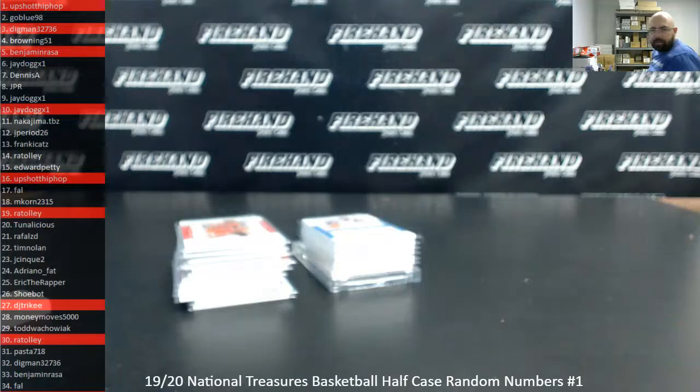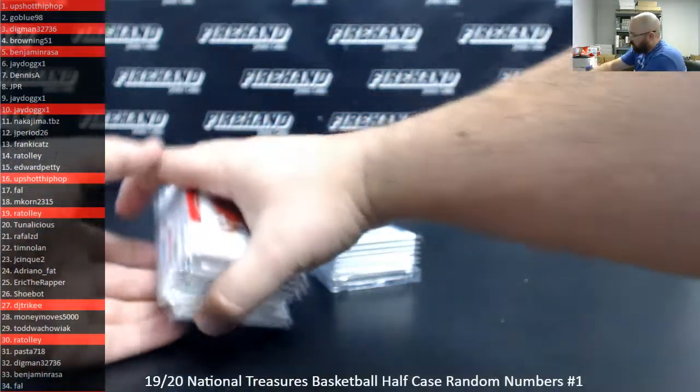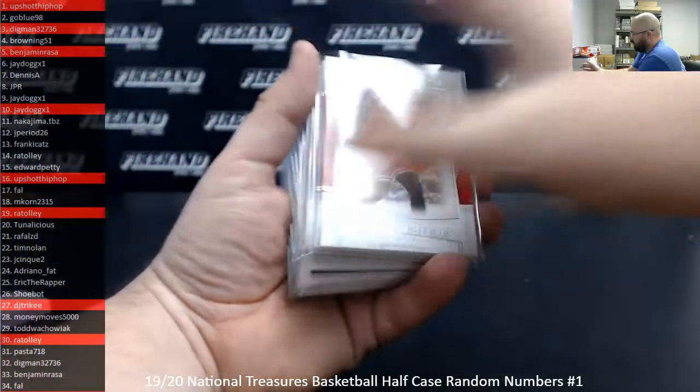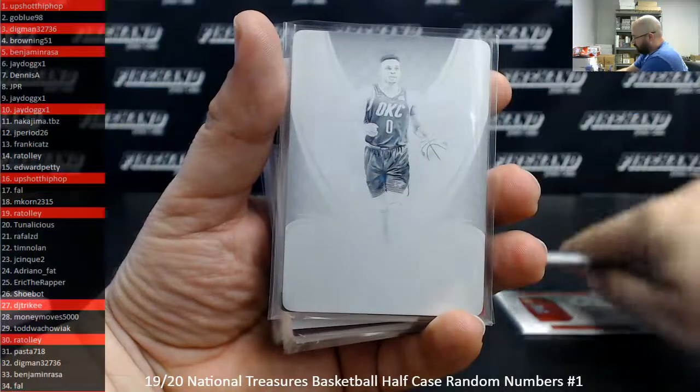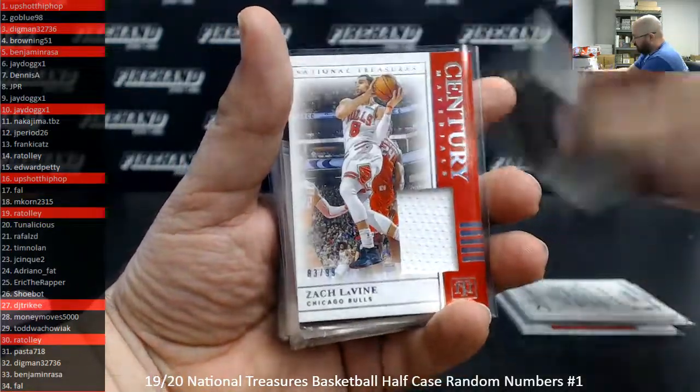All right, guys, here's our recap. 2019-20 National Treasures Basketball Half Case Numbers, number 1. Thank you guys for watching and joining. Here's what we pulled. Numbered to 99, Wendell Carter Jr. Gold base, numbered to 10, Draymond Green. Printing plates, Russell Westbrook, Giannis.